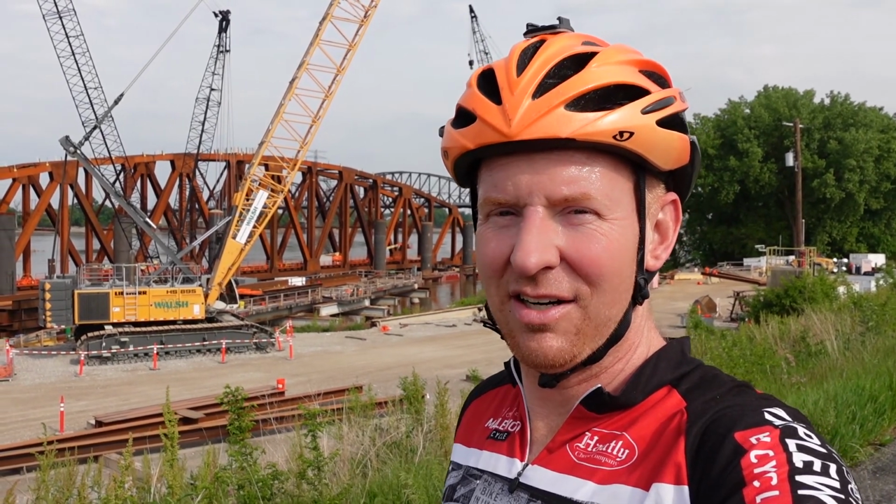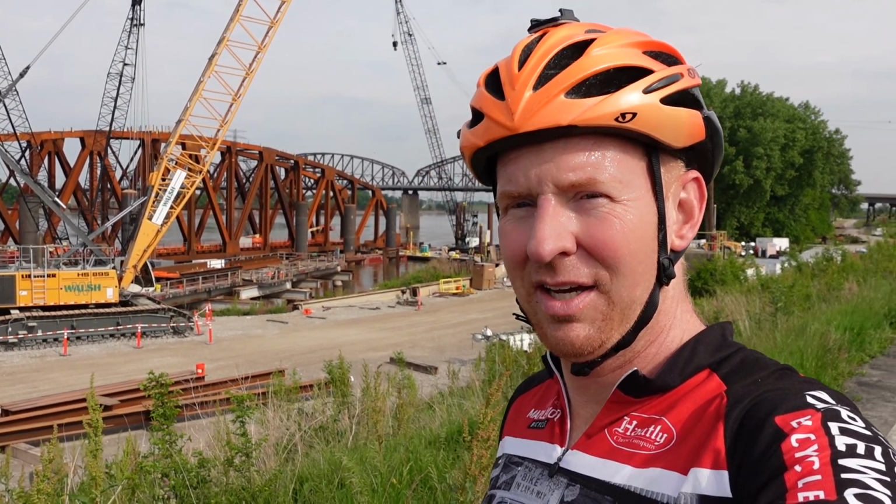One thing I like about the Riverfront Trail is you get to see a side of St. Louis that you don't normally get to see when you're just on the city streets. Behind me is a place that builds bridges, and I've never quite seen it this impressive. This is a bridge they're building here on the barges, and I guess they're going to float it down the river, or maybe barge it up the river to span the Mississippi, I assume. So that's pretty cool. I've never seen that before, but that's an impressive bridge here in the middle of the river.